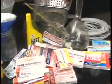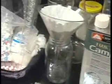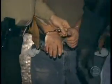This raid recovers a small amount of suspected meth, paraphernalia, and hundreds of pills believed to be cold medicine containing pseudoephedrine. My heart's racing. I don't know about yours. It's another day at the office for us, I'm afraid. The suspects can't be charged until the materials are analyzed in a lab. But they're sent back to prison for violating parole on their prior meth convictions.